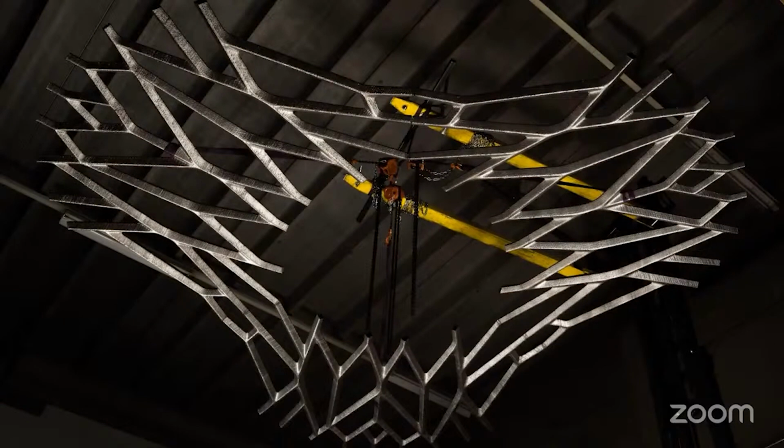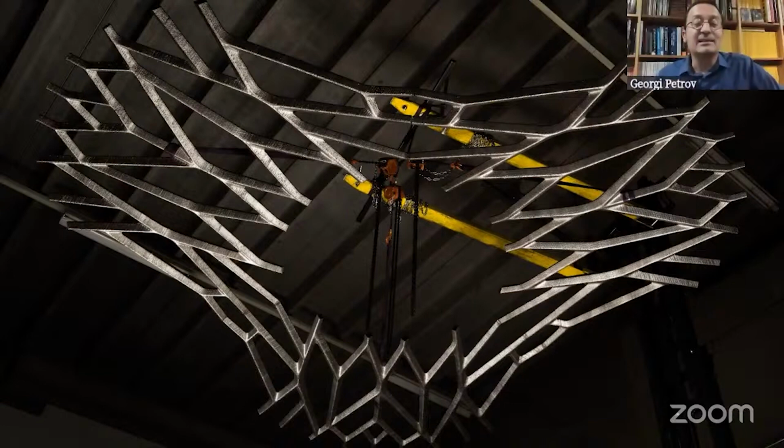I think just what softwares do you guys tend to use? Have you noticed that there's any that are better suited for any specific tasks? And then specifically to the actual designs, is there anything you learned that you didn't expect throughout the process of working on these optimized structural designs?